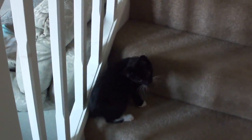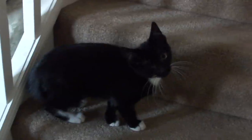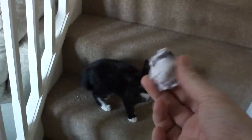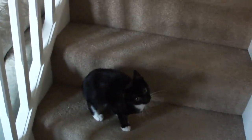Okay, here we have Lewis, the cleverest cat I've ever seen, I must say. I've had quite a few kittens and none of them have ever done this. Okay, here's your ball, a little bit of paper, rolled up. You gonna fetch it for me?